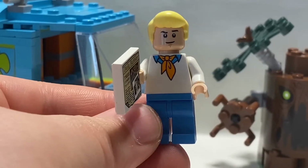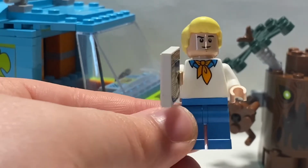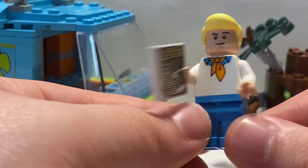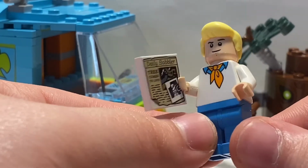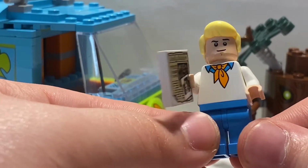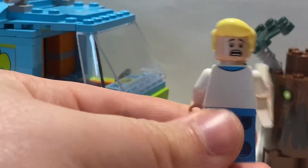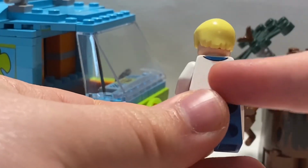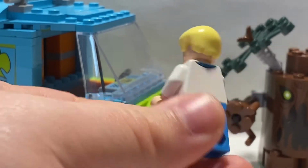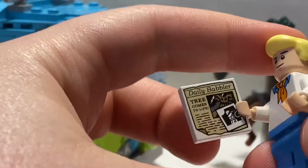Here is Fred. He's the only exclusive hero of the set. There's only the exclusive hero and the exclusive villain. Shaggy and Scooby come in 2 different sets. But this is Fred. He has a very simplistic torso. His hair is very nice. I think it fits the character very well. He does have an alternative face of being very terrified. And there is a back print. It's only the collar of his ascot, and yeah, the ascot's orange, very accurate.